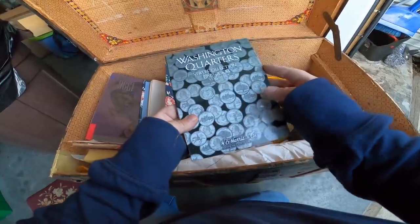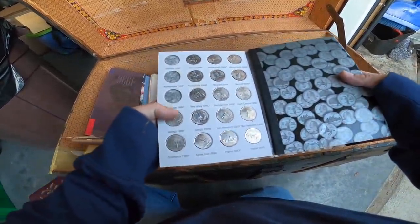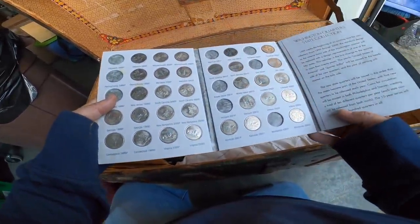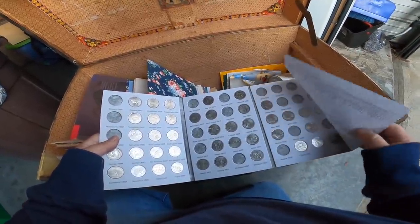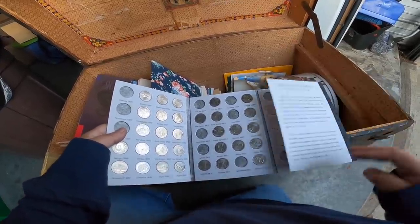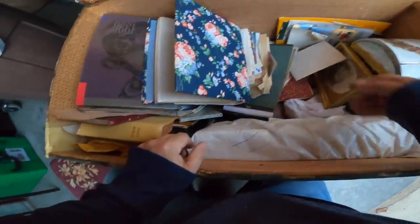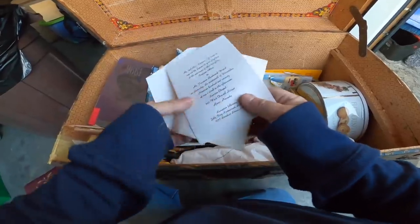What's this? Ooh, what is this? Washington quarters. Ooh. All right. These aren't that old. 1999, 2000, 2001. But you know how much these could be worth potentially, guys? 25 cents each. Sorry, that was a dumb joke. But that's a good find. Anytime we find some coins, it's a good find.